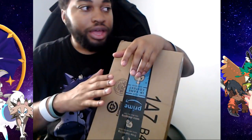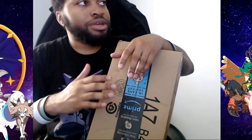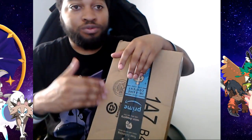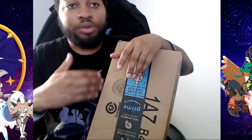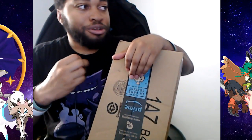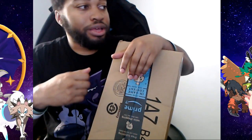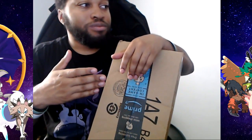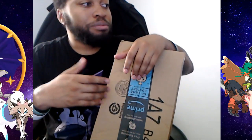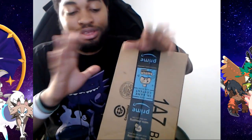Other than that, I don't know where to put it on my bookshelf, because once my bookshelf is fully completed with all the manga I'm going to be getting, it's going to be full, and I'm going to show you guys what the bookshelf looks like. I kind of want to get rid of most of the stuff that's on here, but I like what I have so far. Once I present it to you guys, it's going to be amazing.